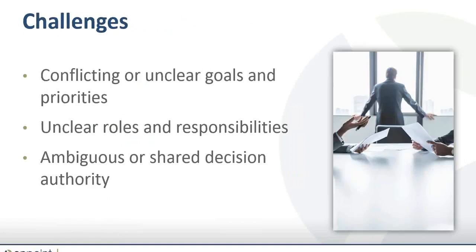So what are some of the challenges? What gets in the way of being able to realize these intended benefits? The first three here, I think, come up pretty frequently. The conflicting or unclear goals: when you have multiple functions represented on a particular team, what is the actual goal? What are the key priorities?